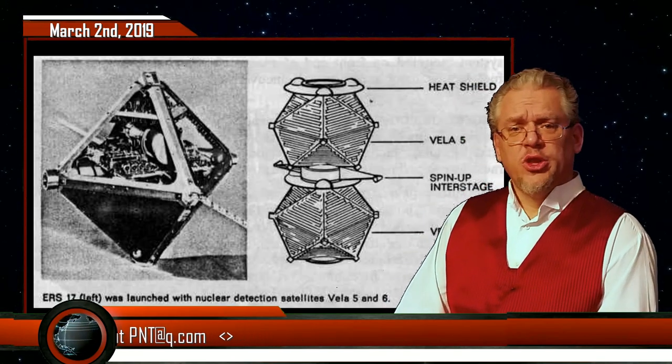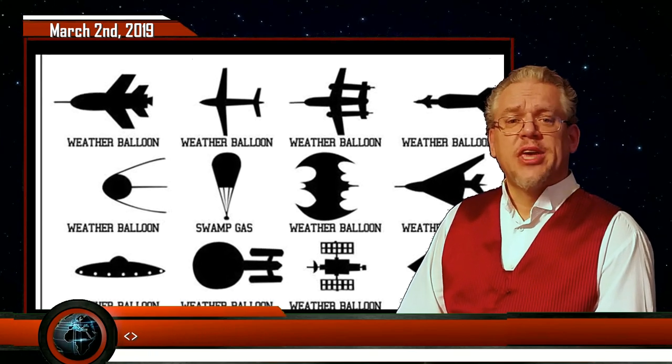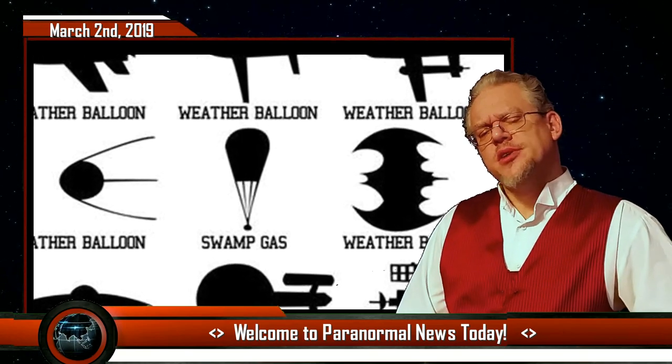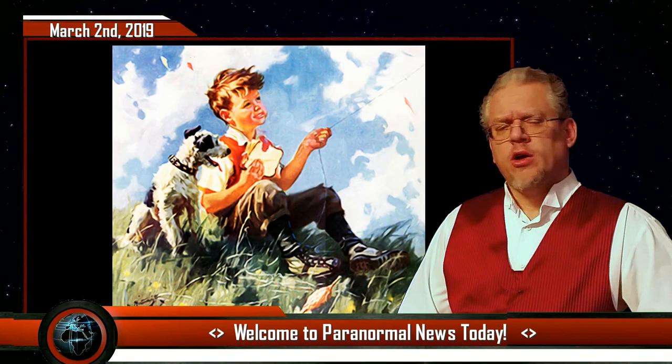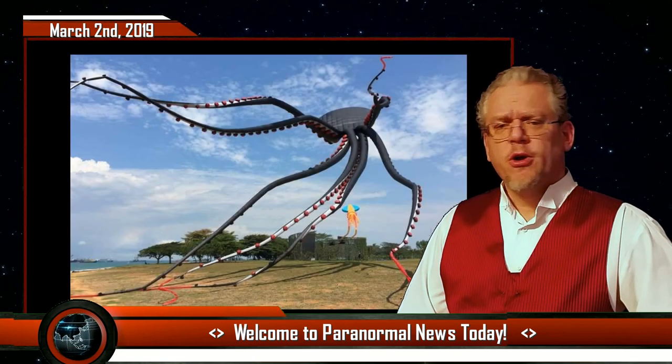PNT searched for balloons of either party, weather, or solar variety and was unable to come up with a direct match for any of these possibilities. So much for balloons, then. So, how about a very large kite? Could we in fact be not looking at an immense craft hovering at a distance, but a far smaller and far closer custom kite?